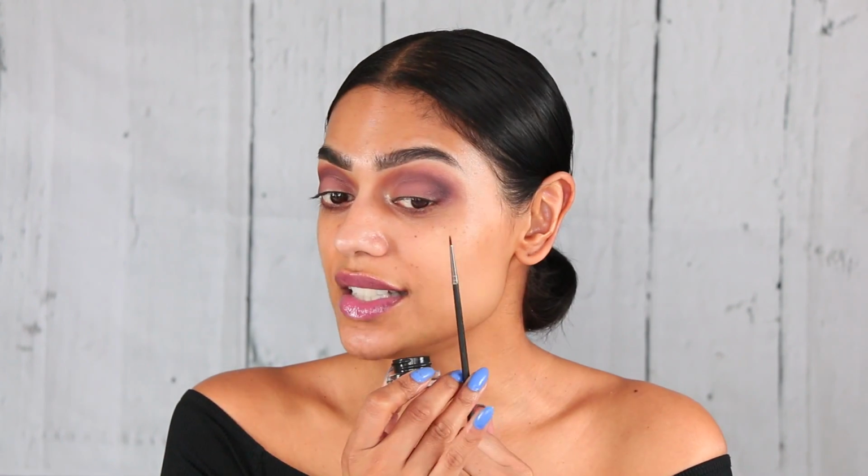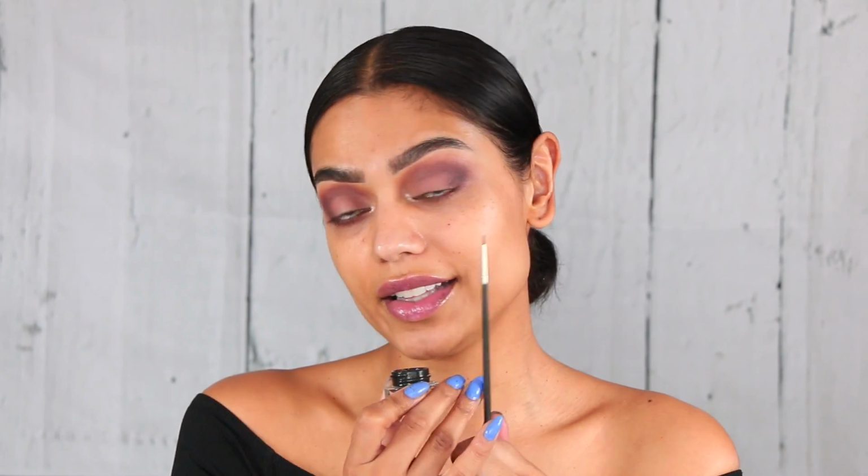All right, time for some eyeliner. And I don't know if you guys remember this one. It's Black Track by MAC. It's a gel eyeliner. And I'm gonna apply it with my favorite 210 brush, which is a very tiny eyeliner brush. And this used to be one of my favorite gel eyeliners.